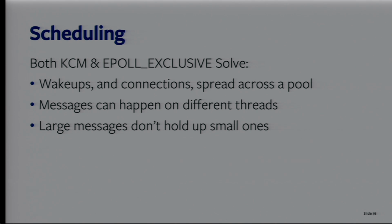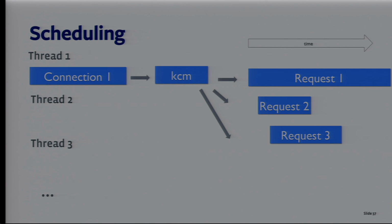So both of these actually solve our wake up issue. We're waking up pretty perfectly now, load balanced across a bunch of different threads. Messages happening in different threads. Pipelining actually works pretty effectively. Here's some pictures to maybe help explain this a little bit better. So with KCM, a lot of different requests are coming in on a single connection in the kernel. KCM breaks them apart into different individual messages using the BPF filter and passes them off as different requests to different threads. So request 1 goes out on the first thread, request 2 on the second thread, request 3 on the third thread.